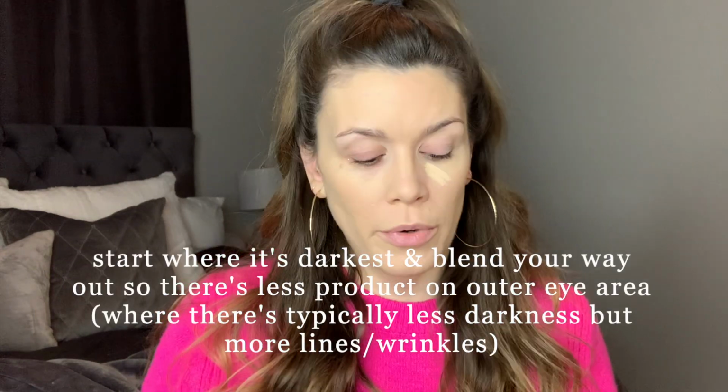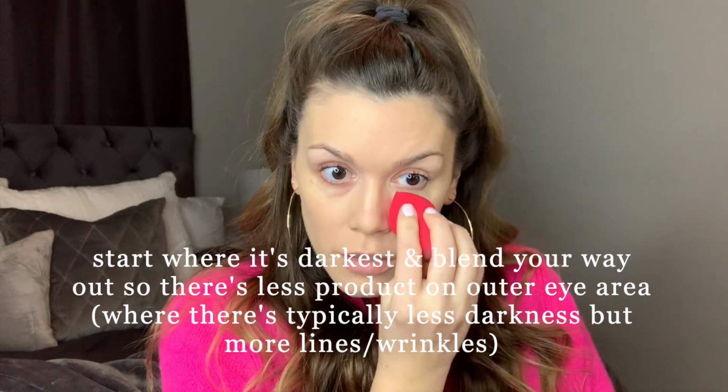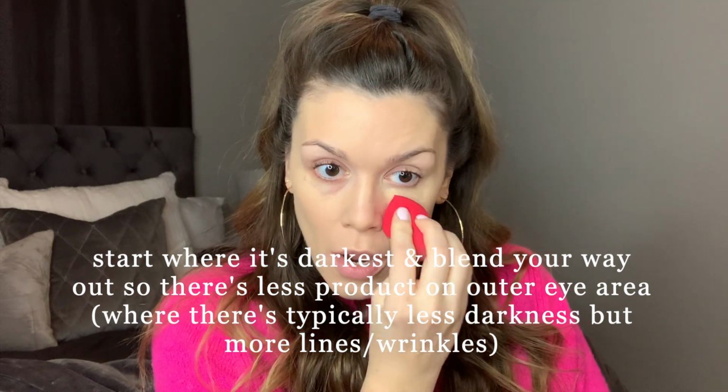So I'm going to go back in with another layer now because I feel like I just need a little bit more right in through here. So we're just going to do the same thing again. Just blend it in little tapping motions all the way up, and then out slightly, back and forth.